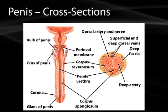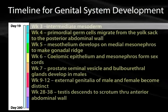Then you can see the fascia encasing the deep vein, but not the superficial vein, is going to be the deep fascia of the penis, also known as Buck's fascia. The glans of the penis is the dilated distal end of the corpus spongiosum, and the urethra is reaching through that portion and is not as turgid or compressed during erection.